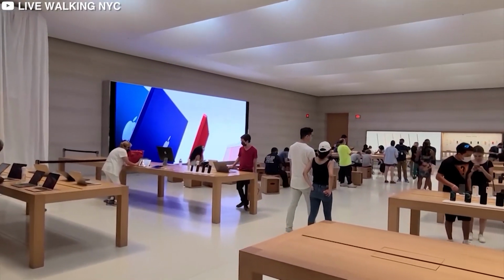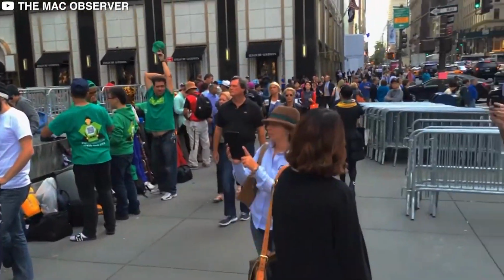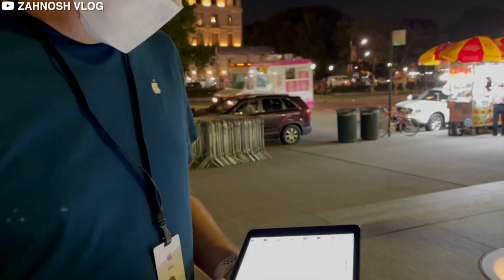Apple is going for a whole campus and community shopping experience. There are no checkout lines. Instead, a store rep will come to you and check you out on his iPad. Apple even allows customers to check themselves out via the App Store.